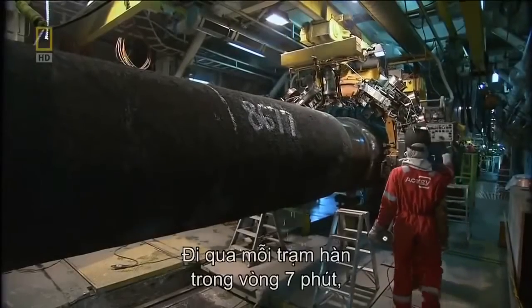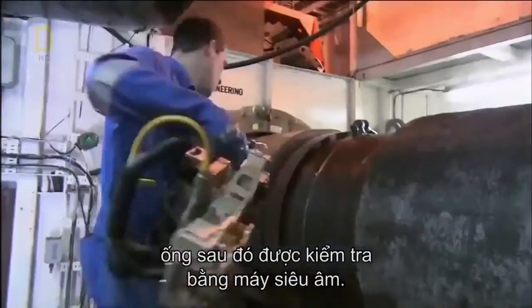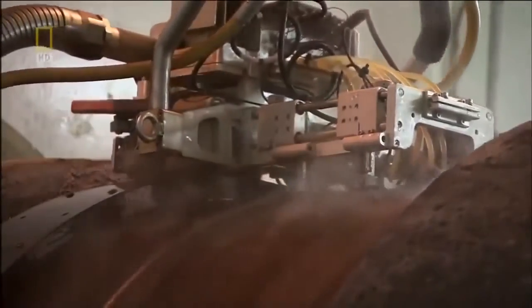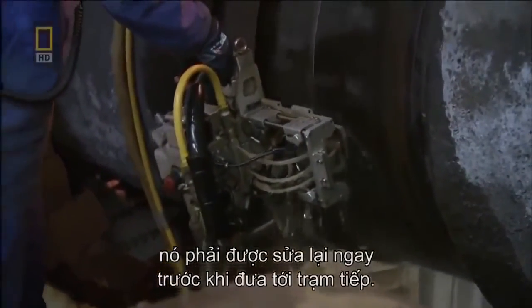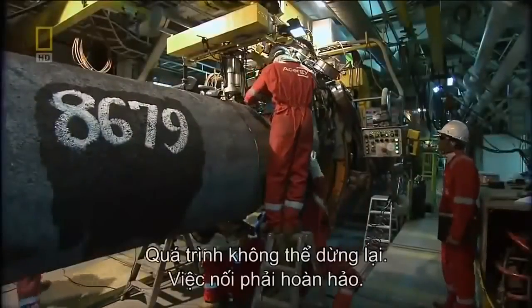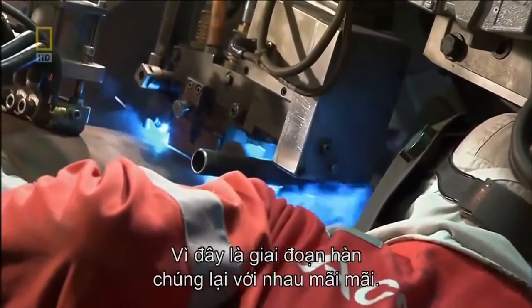Passing through each of the welding stations in 7 minutes, the pipe is then checked by an ultrasound machine. If a flaw is detected, it has to be repaired immediately before moving on to the next station. The process can't be stopped, and the connection has to be perfect, because this is the stage that welds them together forever.